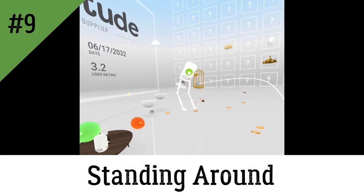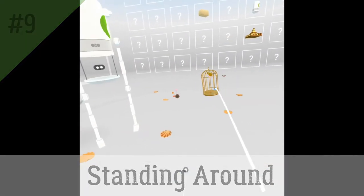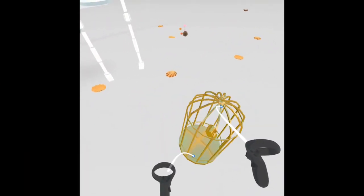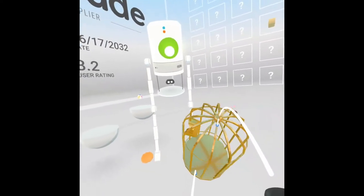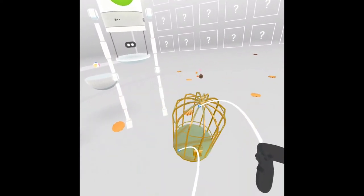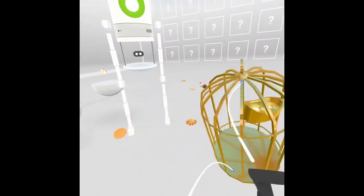Ah yes, HR. Human resources. I'm afraid that's still off limits. These bird cages are impenetrable. I coded them myself, you know. Completely indestructible. Admin privileges required.